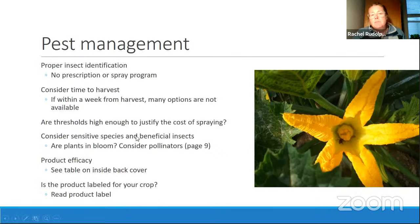You also need to consider sensitive species and beneficial insects. So are plants in bloom, and are bees going to be around? Should you be spraying if there are pollinators nearby? For example, page 9 has commonly used pesticides and their relative hazards to honeybees. Many of you have probably heard that the honeybee population across the world is dwindling, so we do need to be mindful of applying pesticides, especially at certain times of day. Bees are typically less active later in the day, so late afternoon and evening is the best time to apply an insecticide. If you go to page 9, you can see the whole list of hazardous, moderately hazardous, and relatively non-hazardous. So if you're thinking about pollinators, check this list out, and then you can choose a pesticide based off of that.